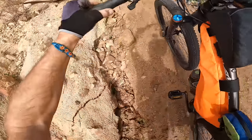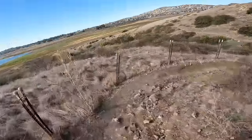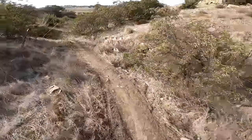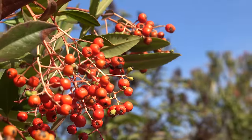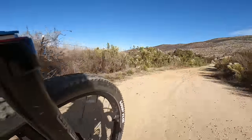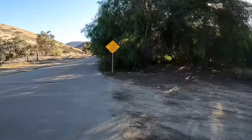There's no way anybody's riding up this thing. Steep here. Look at that awesome tree. I'm a big fan of trees like that. That's the kind of sign I like to see.